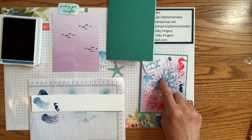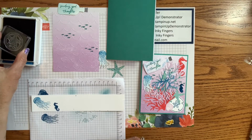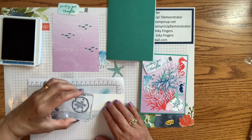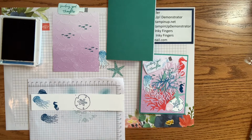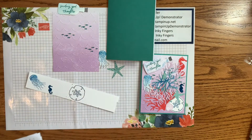And then one more thing with the Pacific Point from the Friends Are Like Seashells set. We have this wonderful sand dollar, so we're going to also stamp it, see if it fits, and then cut it out with the companion dies. So that is it for Pacific Point. And I believe we are done with our scrap.